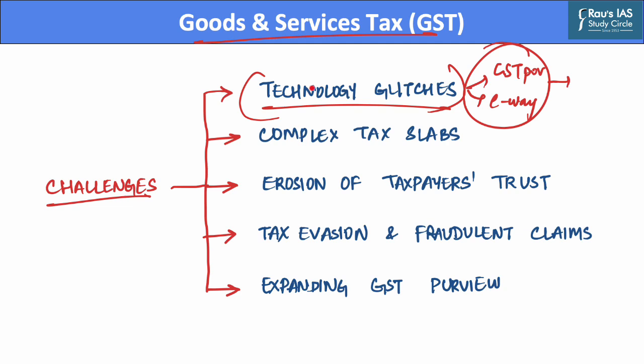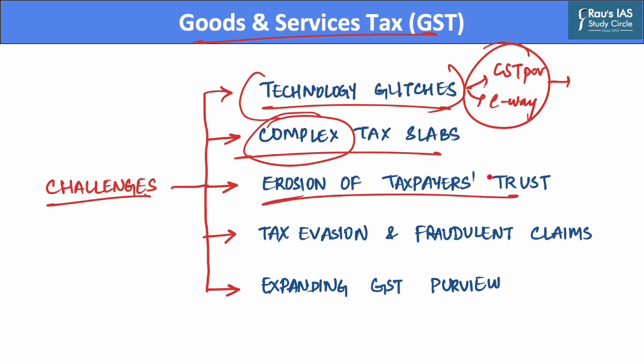Further, this GST tax regime consists of complex tax slabs. And this complex slab structure with continuously switching between tax rates has created an undesired confusion. And this has resulted in a complex compliance system for Indian businesses. Additionally, fluctuating tax rates have also led to unethical profiteering practices by various businesses. And hence, we can say that this complex slab structure also erodes the taxpayers' trust.